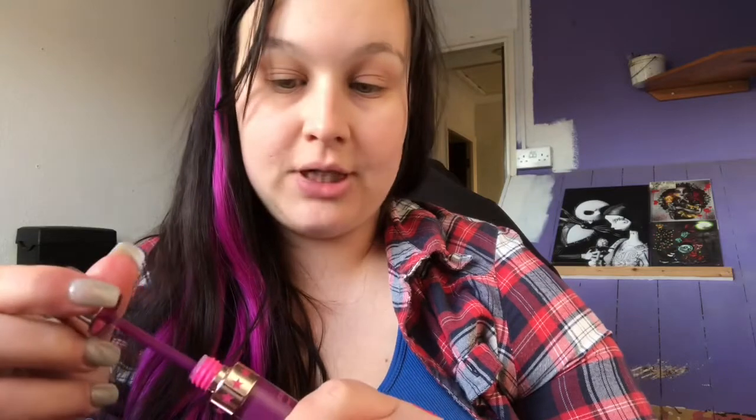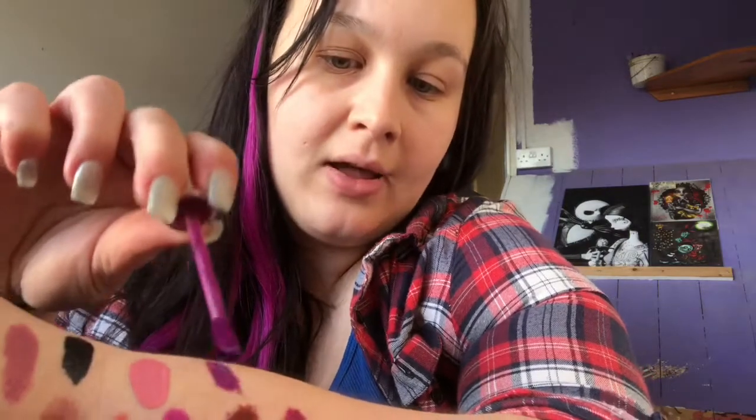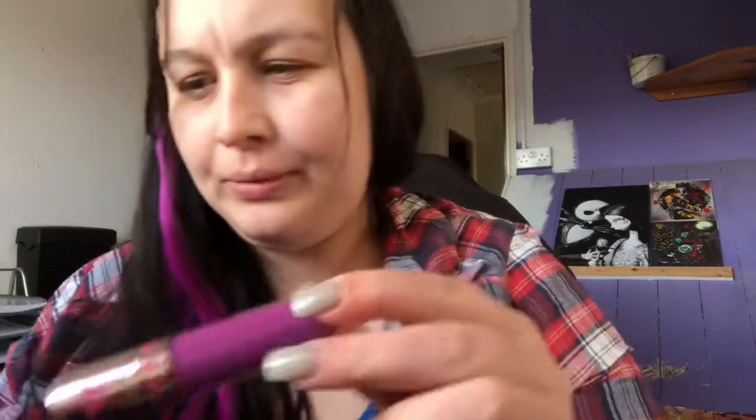Right, and then it's You Better Work, and this is famously his most rubbish lipstick ever because it's quite drying. I'll just put it up here, but I love the colour purple. Just reminds me of Cadbury's purple.